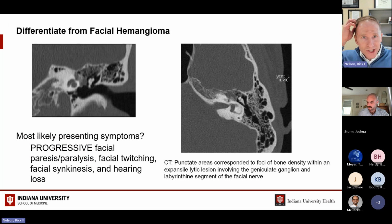So this should also be differentiated, as I mentioned, from facial nerve hemangiomas. These often are smaller tumors. On the axial CT on the right, you can see this sort of bony stippling within the tumor. It's usually in this perigeniculate area. And these patients often have worse facial function for the size of the tumor. So they'll often have progressive facial weakness, twitching, or synkinesis from recurrent paralysis episodes. So that's something to recognize in the imaging features that differentiate hemangioma from a schwannoma.